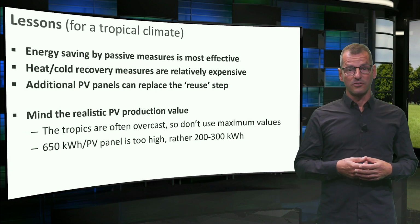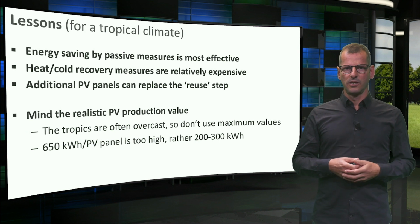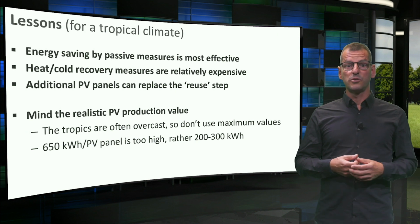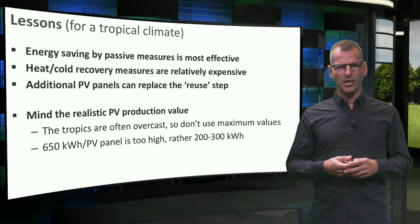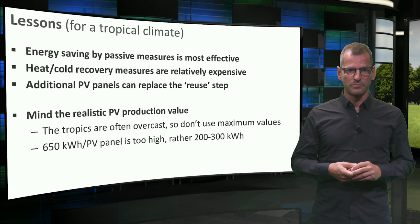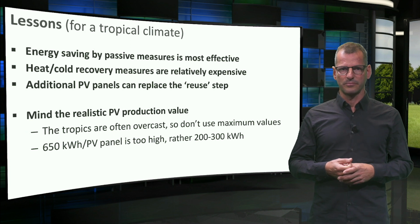The yield of PV in a tropical climate is not the best due to clouded or hazy skies, so don't use the maximum output of PV panels. Both Julia in Brazil and Nikhil in India used a production of 650 kilowatt-hours by one panel of 1.5 to 1.7 square meter. I'd rather use 200 to 300 kilowatt-hours maximum.